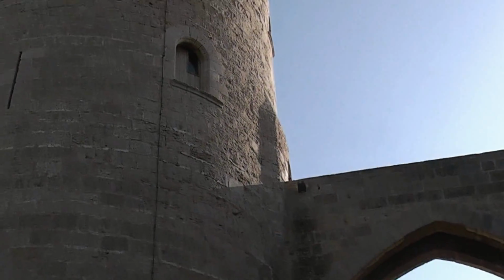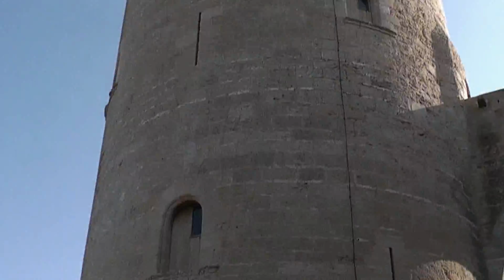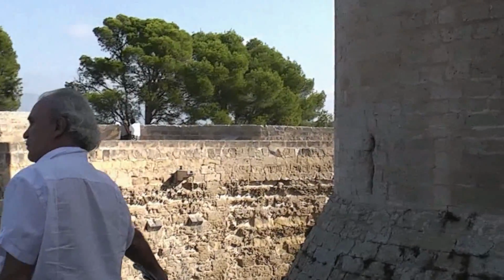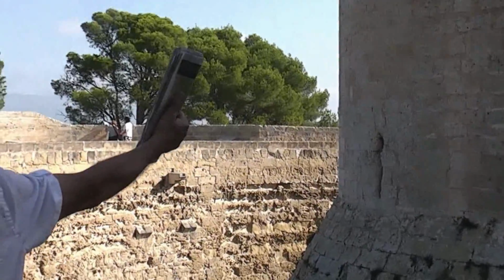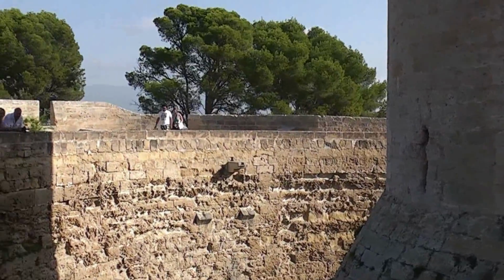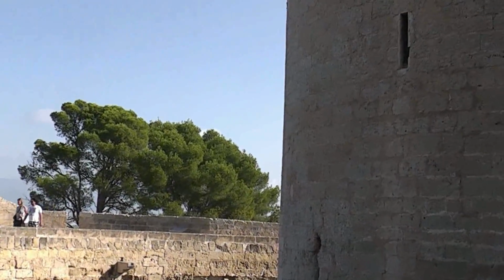Okay. The castle is a defensive castle building. You see the castle is surrounded by a wall, just a defensive wall, then comes a moat, and then the castle. And the castle itself is a fortress. It's a real fortress, it's difficult to climb. And the castle is divided in two parts, the main tower, and the castle itself, both connected by this bridge.